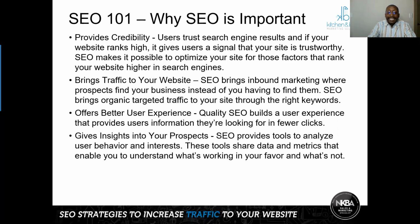It gives insights into the prospects. Good SEO also analyzes the user behavior and interests. And you can take this and learn more about your prospects and end users to see what their interests and likes are. And then that'll help you tailor what you do to market to them and to promote your services in the way that best relates to what they're looking for.